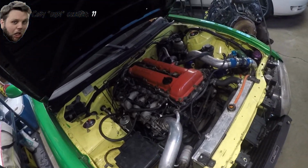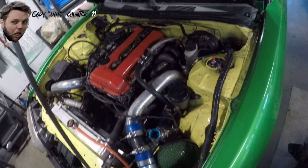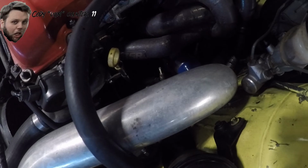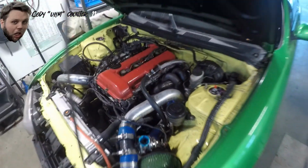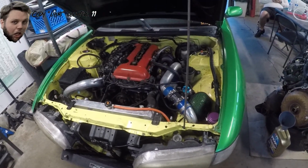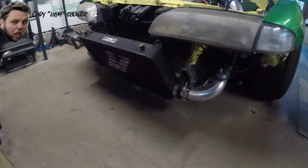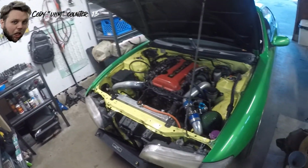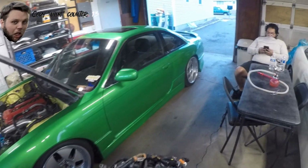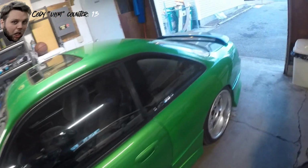Pretty much bone stock SR. Has an ISIS manifold, an SR, they changed, and a 2871R, which is a choo-choo spinny boy 2871R, so it's not a legit Garrett. Mishimoto front mount, that definitely needs to be redone. Other than that, has Vertex side skirts, Vertex rear bumper, SSR Vienna Kais, however the hell you say it.